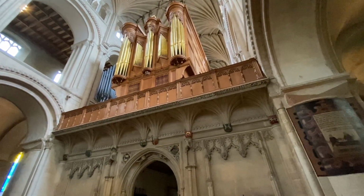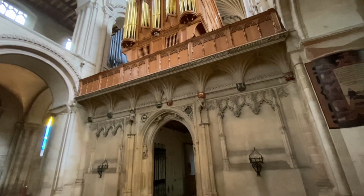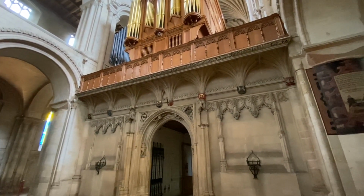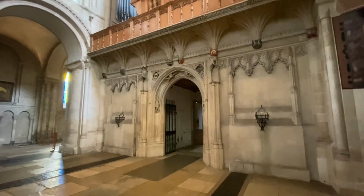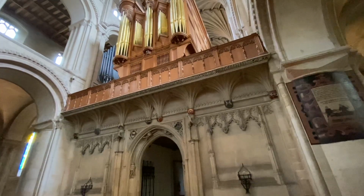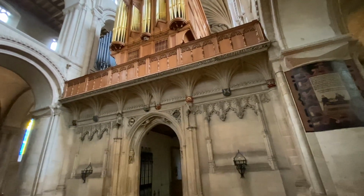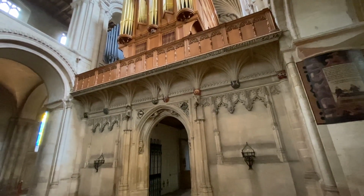So I believe this is the crossing. The crossing around here, during, was it the English Civil War, some Puritans came in and were destroying relics, the Catholic symbols.